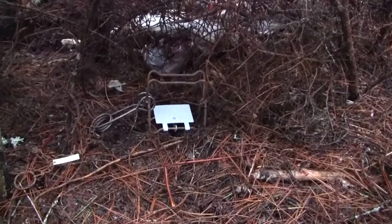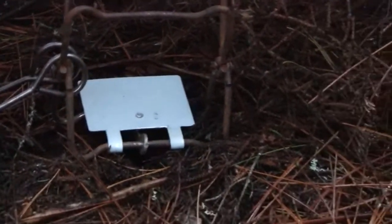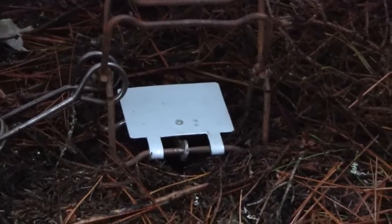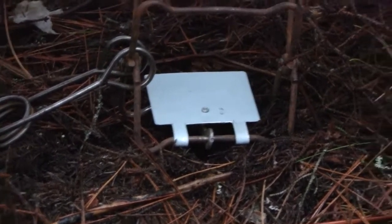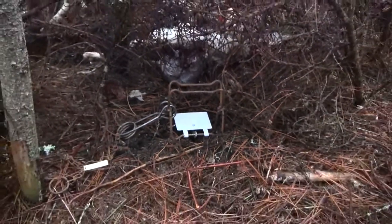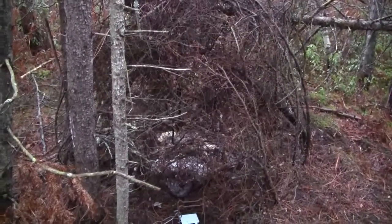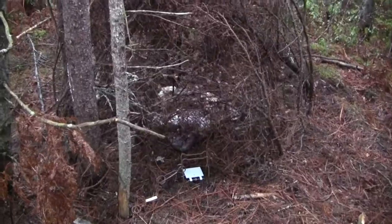Here's a modified conibear, modified trigger on it. I made that out of sheet metal I bought from Canadian Tire. I got a set here in my bobcat cubby. I'll show you my cubby here now. Let me just back up here. I got a bobcat cubby in here, and I got some muskrat and rabbit in it.